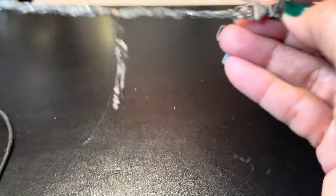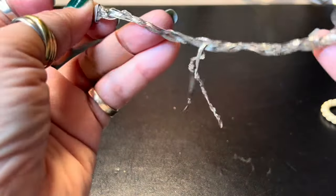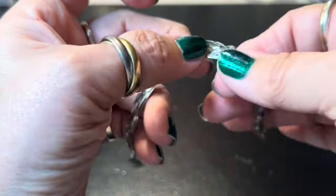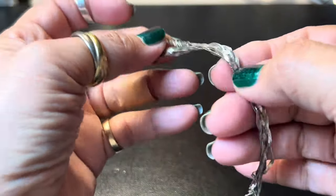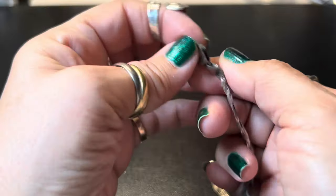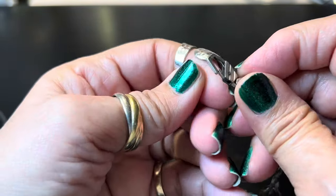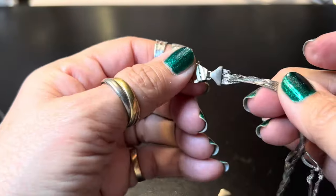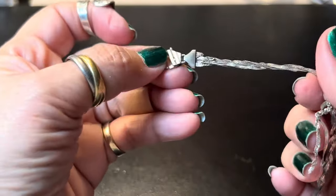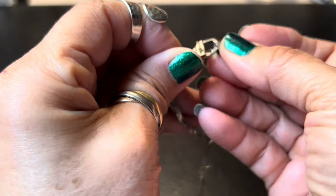Beautiful. This looks like sterling, but it also looks broken. So yeah, this will have to be a little scrap piece because it has come apart. What a shame. What a beautiful, interesting clasp, isn't it? Very interesting clasp. Well, that's a shame.